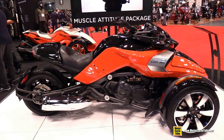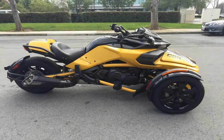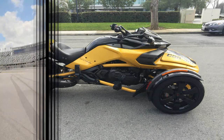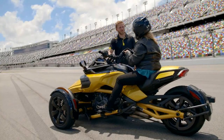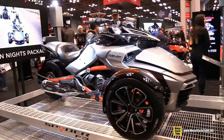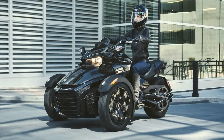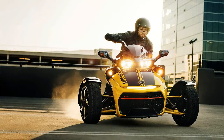Can-Am slashed the Spyder F3 stable yet again for 2018 by dropping the special edition Daytona 500 from its lineup, so the sport cruising roadsters are now limited to the F3 and F3S. This duo packs the same 100-plus horsepower Rotax engine as always, with minimal design features in order to keep weight down and performance up. The spectacular safety package also reprises its role with traction control, stability control, and ABS onboard.